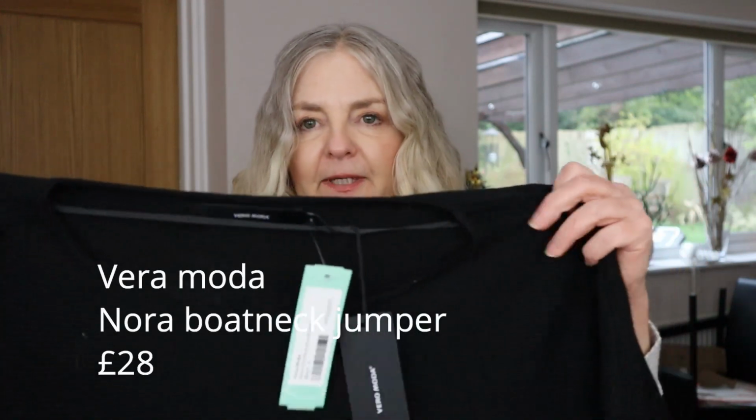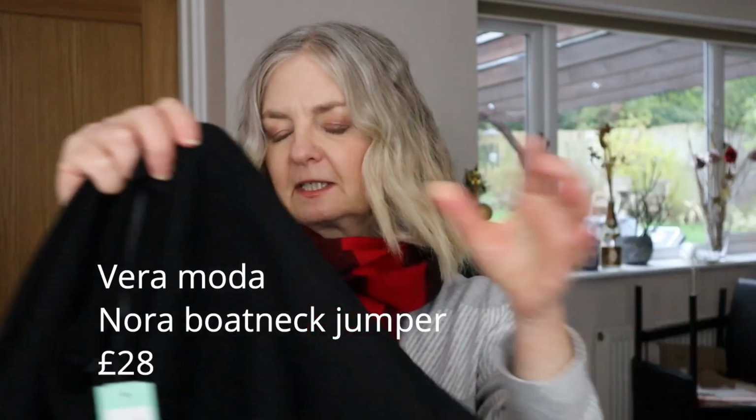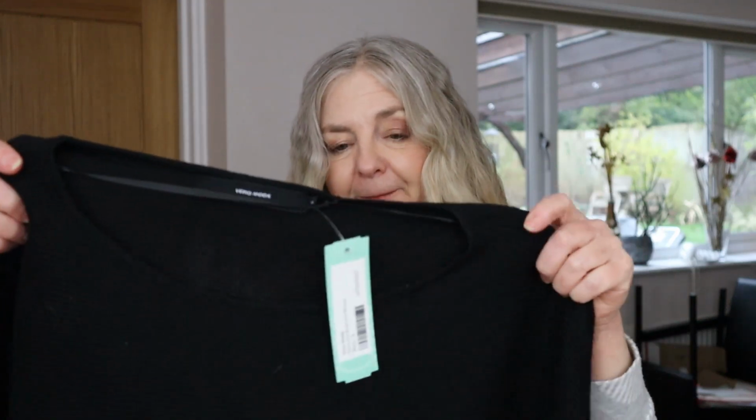I selected from the email as well a boat neck black short sleeved sweater jumper, Vera Moda. I've got quite a few Vera Moda things from either Look Euro and from Stitch Fix. I like the Vera Moda brand. Anyway, it hangs straight. It's not particularly long, but it's not short. It's not cropped either. I found that the boat neck was just a little bit low to be totally flattering on my shape, but if I added a necklace to it, it changed it totally.